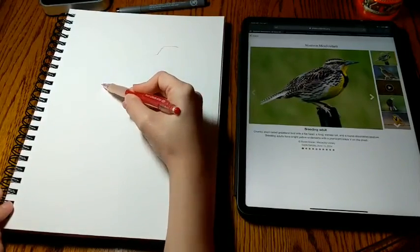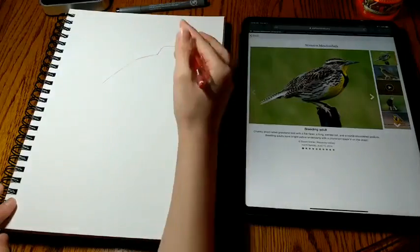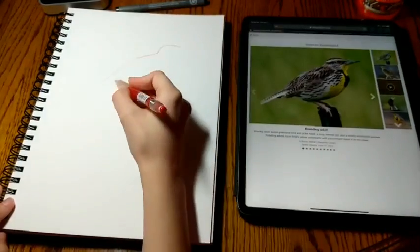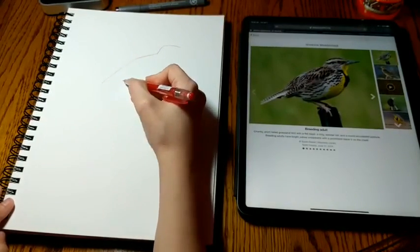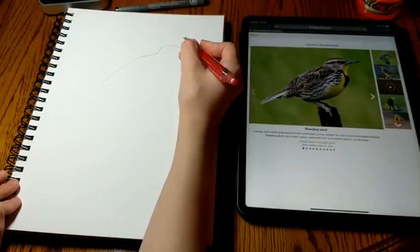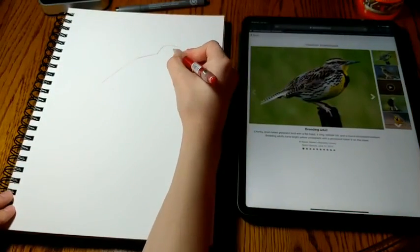And then I'm gonna loosely sketch in the back of the bird. Now, a lot of guides will say, draw a circle and that kind of thing to help guide yourself through it, but I find it's kind of imprecise, and I lose a lot of the actual details and characteristics of the bird when I do stuff like that. Okay, so there's the back of the bird. I'm gonna get its little eye in here.